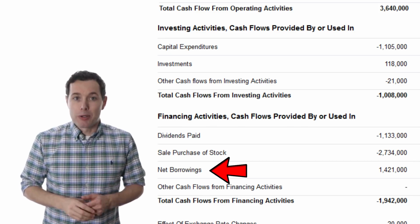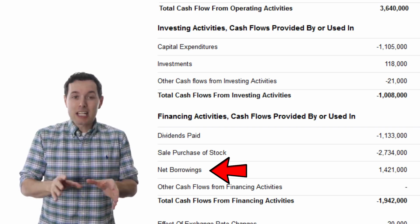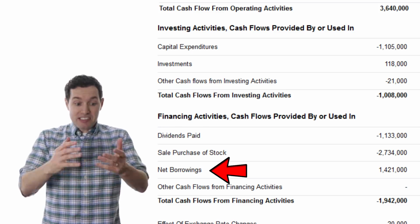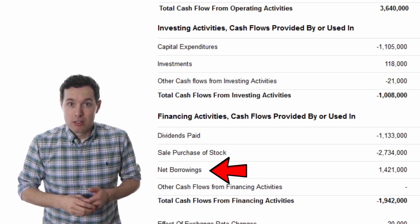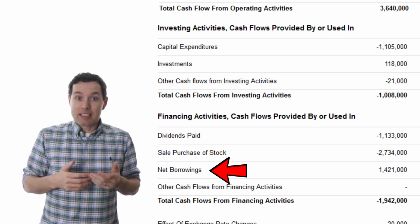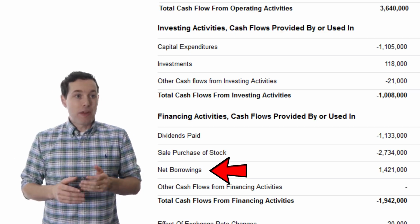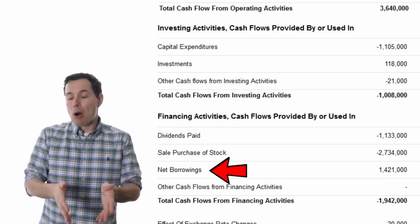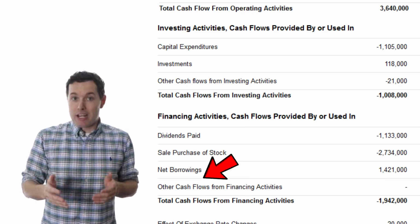Okay, on to net borrowings. So this is a positive number. This means that what most likely happened is that Nike issued bonds. We know that because it's an inflow of cash, hence the number being positive. Now we say net because it's also likely that they made some payments on other bonds that they had outstanding. So if they paid back $100 million and they borrowed $1 billion, this would be a positive number of $900 million. Okay, here's that other category again.